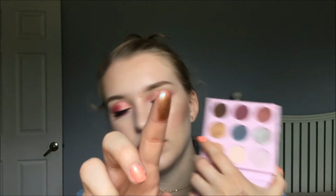One swipe, I barely touched it, and it's so pigmented. So beautiful. So gorgeous. This is an amazing little palette. Would I buy it if I didn't get it in my Boxycharm? I don't know, but I'm very happy that I got it in my Boxycharm.